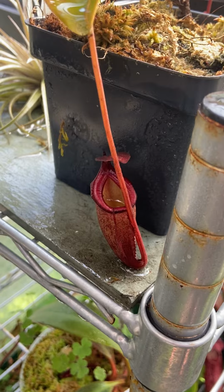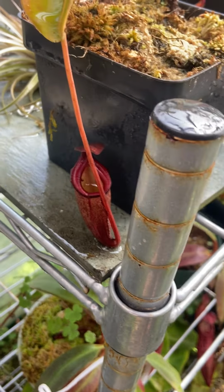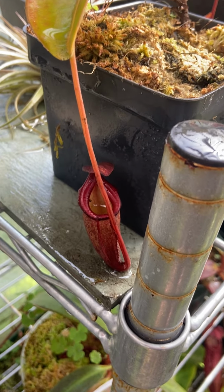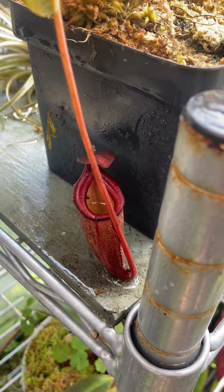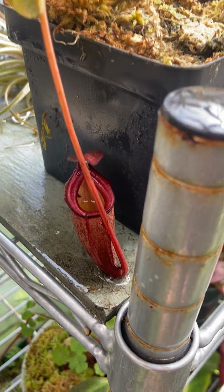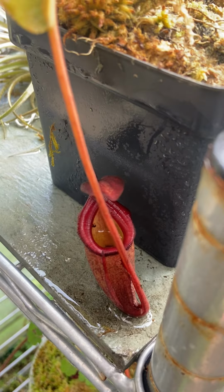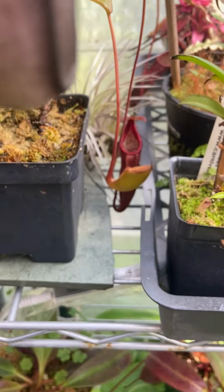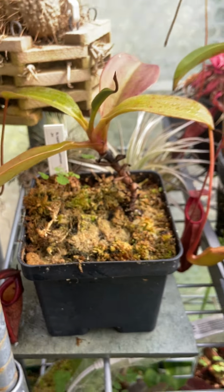Here is one of my favorites. This is rajah x robcantleyi, Voracious Anteater. This is one of the best predators in my greenhouse. It just has nectar, a really slippery peristome, and some thick digestive fluid, and a lot of ways to catch prey. You know, that sticky wall it has, and then some really sticky digestive fluid. And I find that jacquelineae crosses catch prey better than just about any other plant I grow.